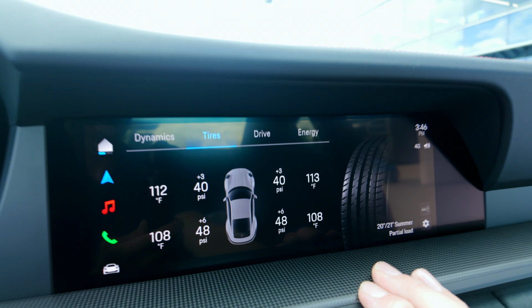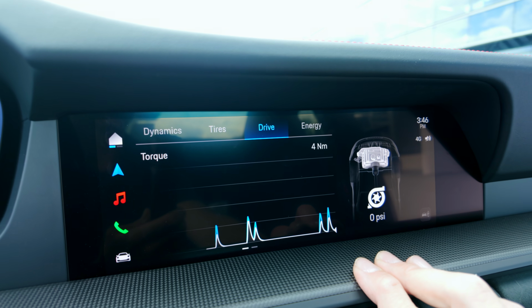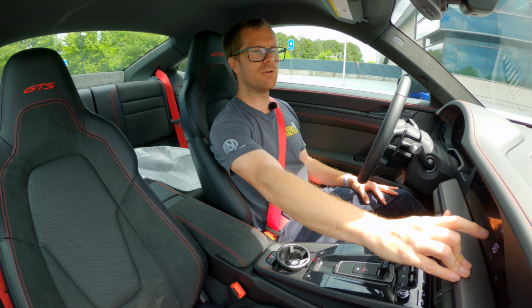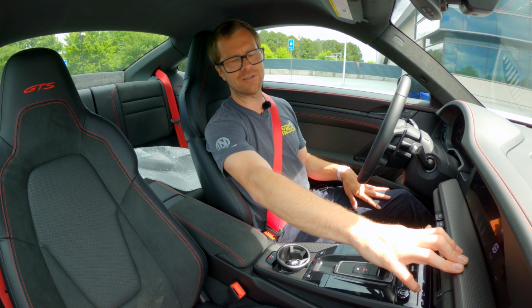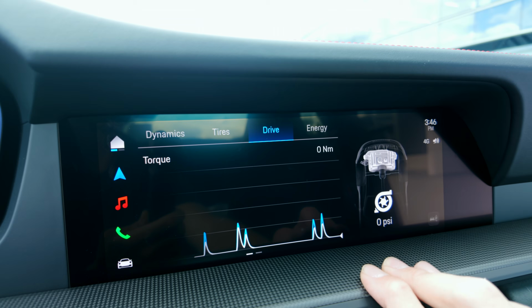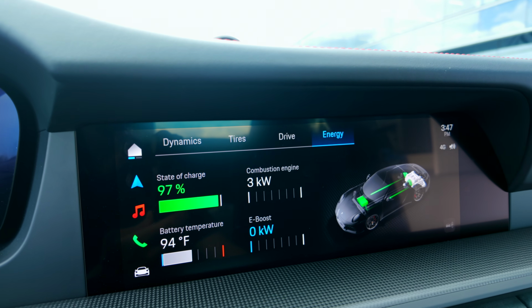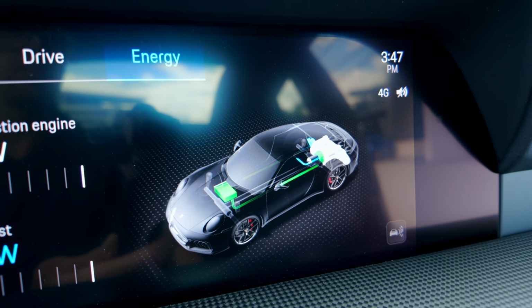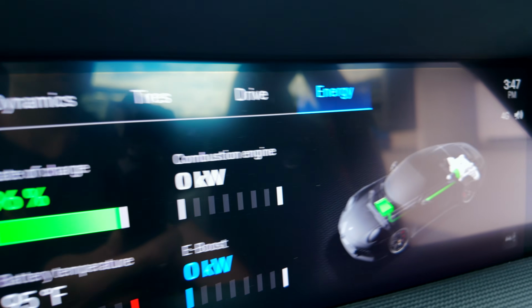And then here we have on the drive area, we have a line graph that shows you when you give your throttle inputs, not brake inputs there, but then also shows you with this little diagram what's happening with the turbocharger, which can put energy into the electric motor or the battery or spool up more quickly. And then we have the energy area, which has the state of charge currently at 34%, battery temperature 91 Fahrenheit, and then how much of the e-boost and combustion engine is being used, along with another better diagram, more detailed about what's happening with the powertrain.